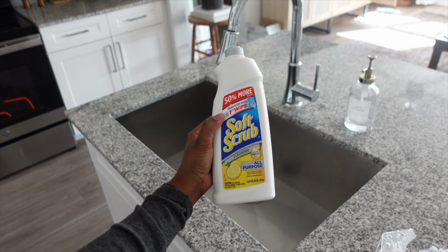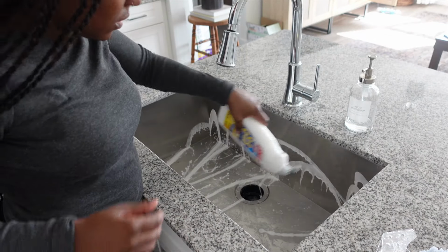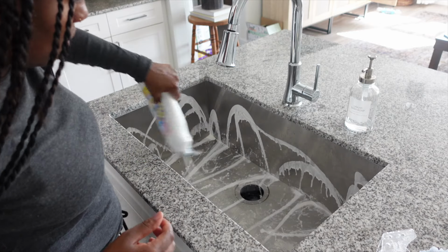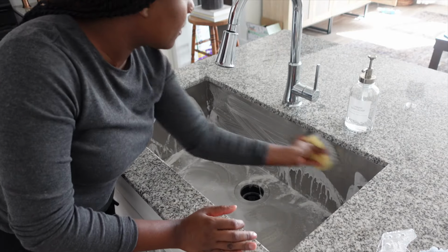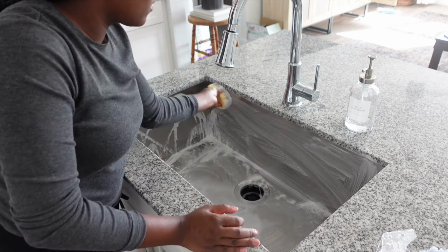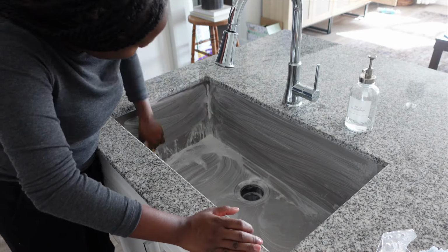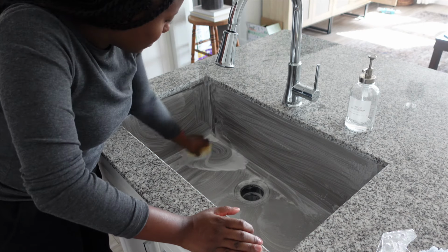Okay, so this is my favorite cleaner, the Soft Scrub cleaner. I used to use the Pink Stuff, but it just doesn't suds up as good as this one, and this one actually makes my kitchen shine afterwards. And after I scrub it really good, I like to go behind with some hot water, set to the hottest setting, and just rinse it off with hot water. I believe it's supposed to do that.